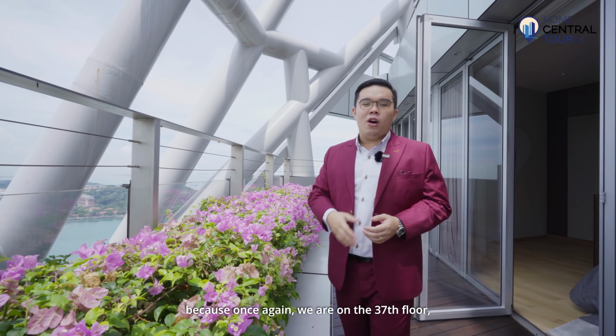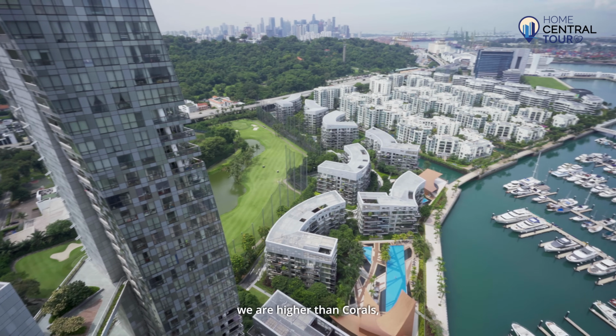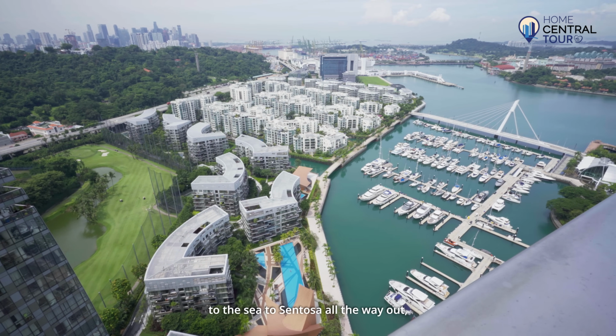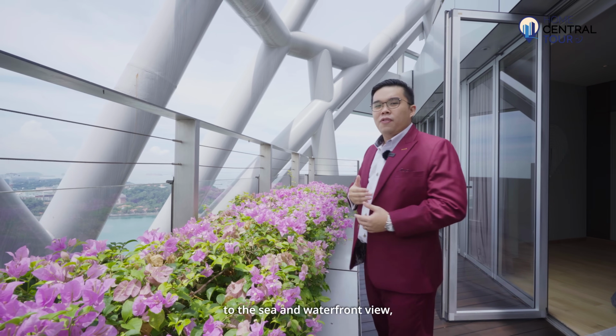Because once again, we are on the 37th floor and we are higher than Caribbean, we are higher than Corals, we are higher than the upcoming reef at King's Dock. We have an unblocked view all the way to Mount Faber Park, to the sea, to Sentosa, all the way out to the sea and waterfront view.